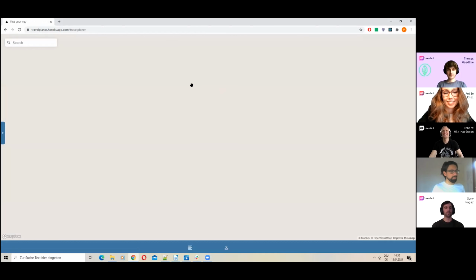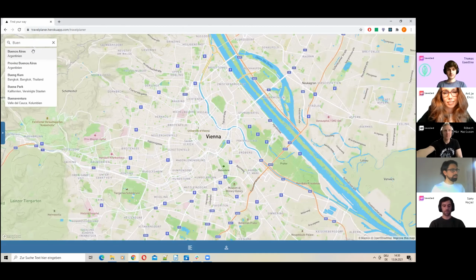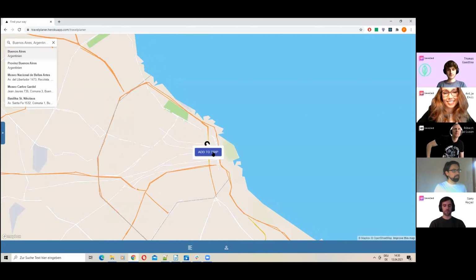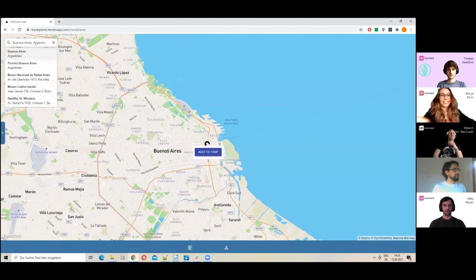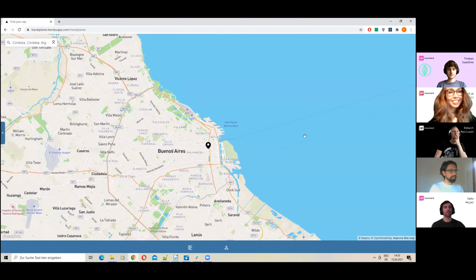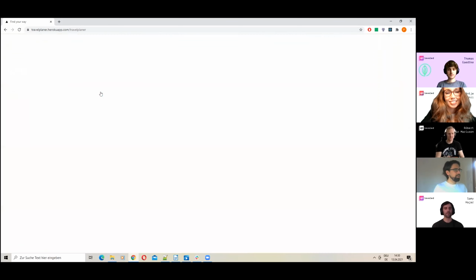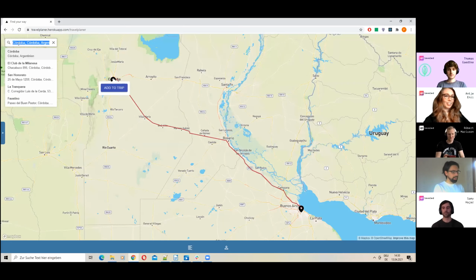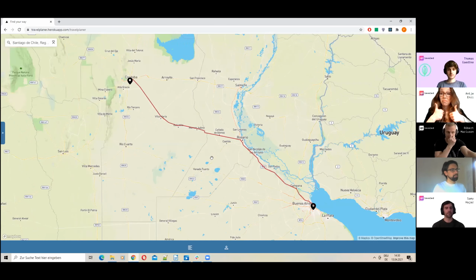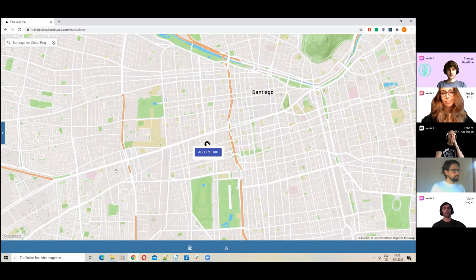So I would like to do my next trip to South America, and I would like to go to Buenos Aires first. So I quickly just add that to my trip. I also want to go to Cordoba. It's another city in Argentina. And you can see, you get immediately an overview here. And as a third one, I want to go to Santiago de Chile in this case. So I also want to cross borders. You can see it's all there.